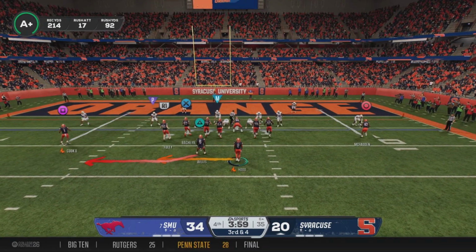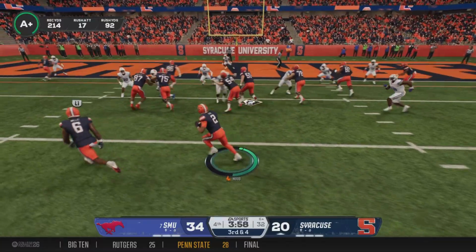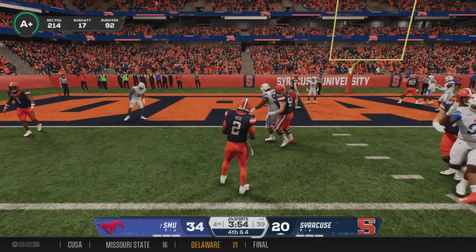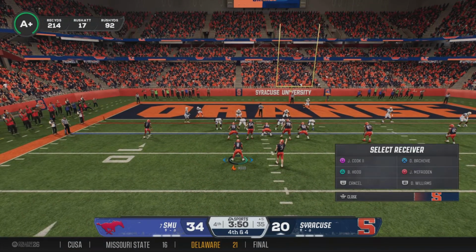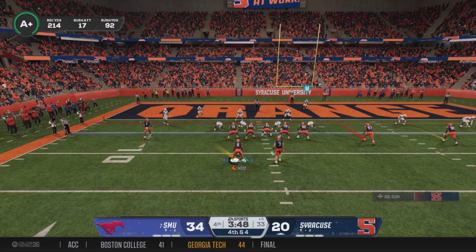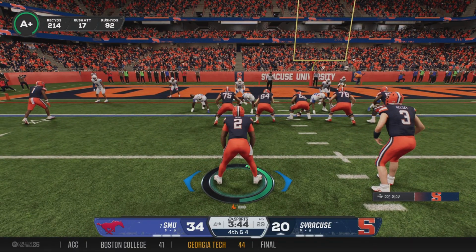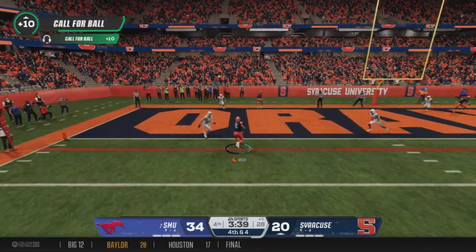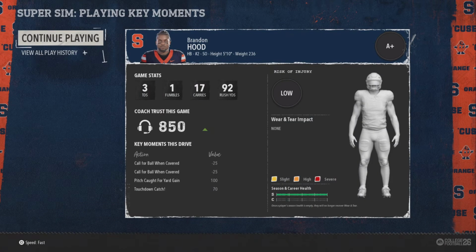Boy, they'd love to move the sticks here and take a shot at it on first and goal. The pitch. They thought they could just run it on third and short, but this defense was there to make the stop. Down by multiple possessions, they can't come up empty on this drive in the fourth quarter. They'll go for it on fourth down. He'll try to throw and pick up the first down. Down Orange.